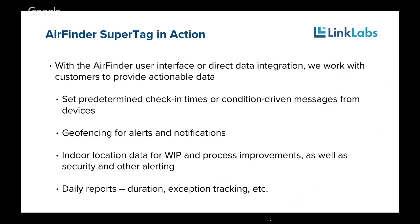Obviously, when you're doing location, especially outside, but also inside, you want to have the ability to do geofencing and say, you know, things should not go in this area, or when they come into this particular area, I want to have an alert. We can do that both inside and outside with AirFinder. What's really exciting, obviously, is the ability to have fine-grained indoor location at low cost, like we talked about.